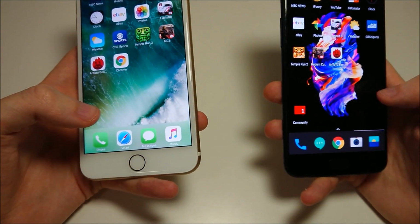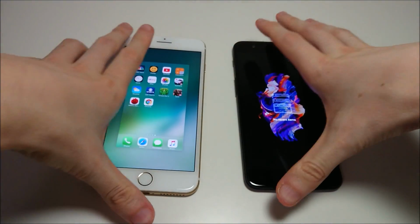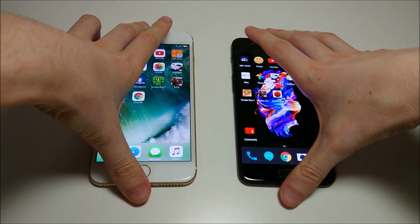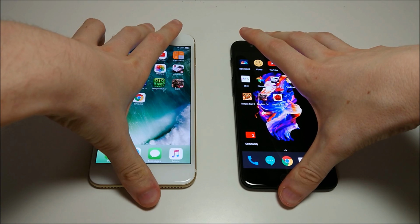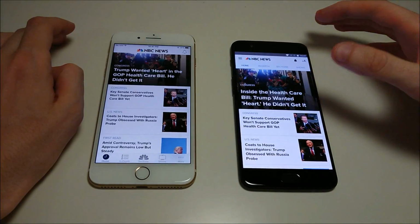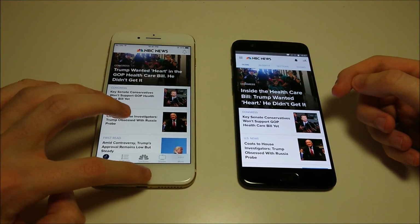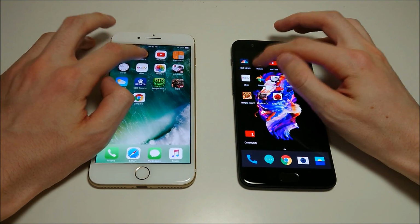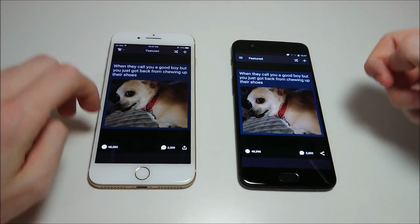Alright guys, so next up we got the apps and games opening. You see everything's closed out on both phones. So first up we got NBC News. Okay, so pretty fast on both, a little bit faster here on the OnePlus. iPhone next. Okay, so this one a little bit faster on the iPhone.